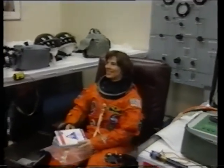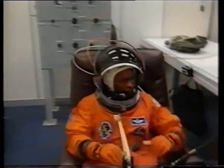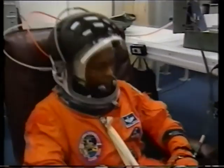Bonnie Dunbar, who is preparing to make her fifth flight into space tonight, is also making final preparations to ensure that her suit is tight and snug. Joe Edwards, of course, seen. He is the pilot of this crew, and he is preparing for his first flight into space. And we have seated here Michael Anderson, also making his first flight into space.